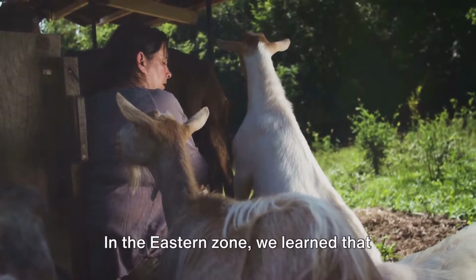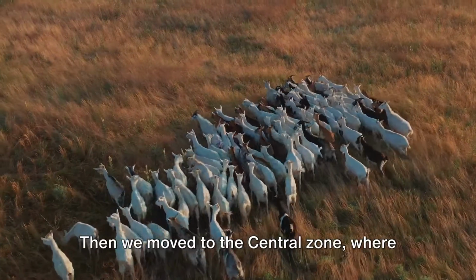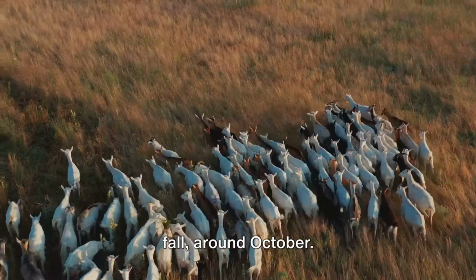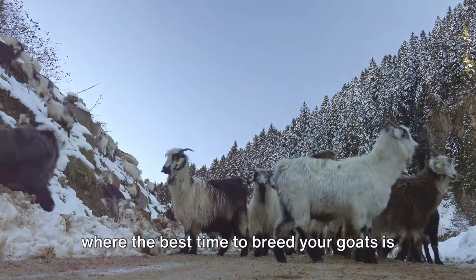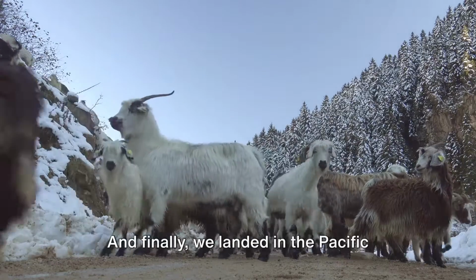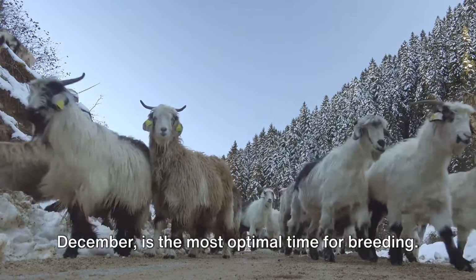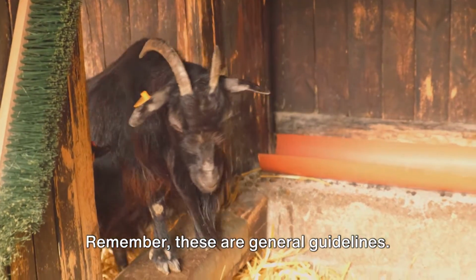In the Eastern Zone, we learned that early fall around September is the best time to start breeding. Then we moved to the Central Zone, where the optimal time shifts slightly to late fall, around October. Next, we ventured into the Mountain Zone, where the best time to breed your goats is in the early winter, ideally in November. And finally, we landed in the Pacific Zone, where late winter, specifically December, is the most optimal time for breeding. Remember, these are general guidelines.